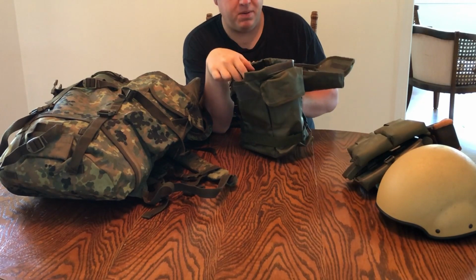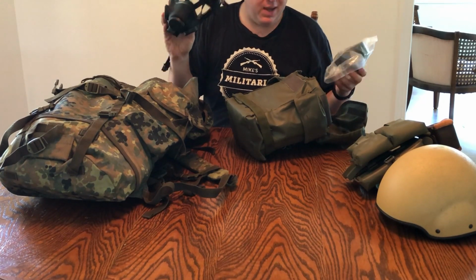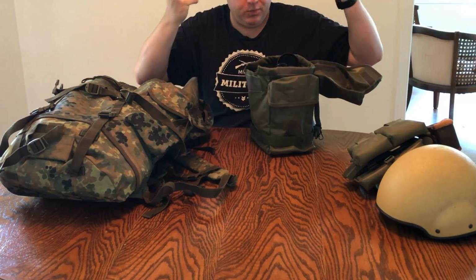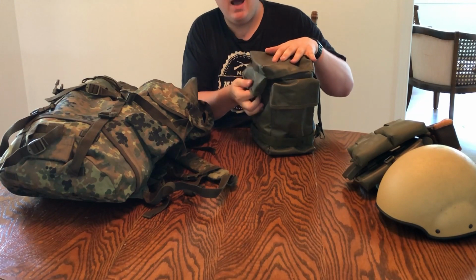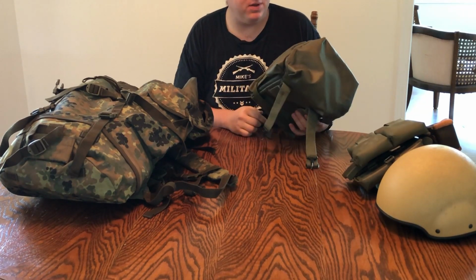Now this is one of the best parts of it too. We got the Polish MP5 gas mask with the brand new sealed filter. Okay, these are amazing, and if you're really concerned about them using chemical or whatever kind of stuff, tear gas, these are great. They're also highly collectible, and so if you don't end up actually storming the Palisades, you've got a nice little gas mask to put in your collection.